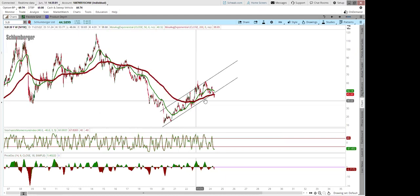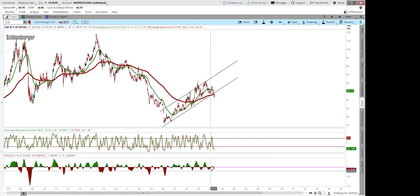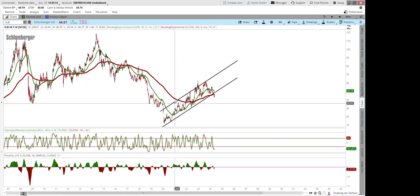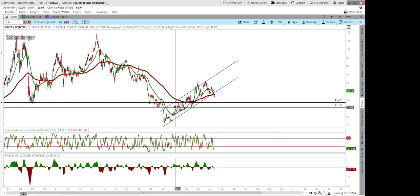For this one, if I was going to look at it, I would say you're going to get probably some buy signals right here, but the support levels that I'd really be watching for are going to be down at the 36.75, and then the 30.73. So these would be the areas I look at now.